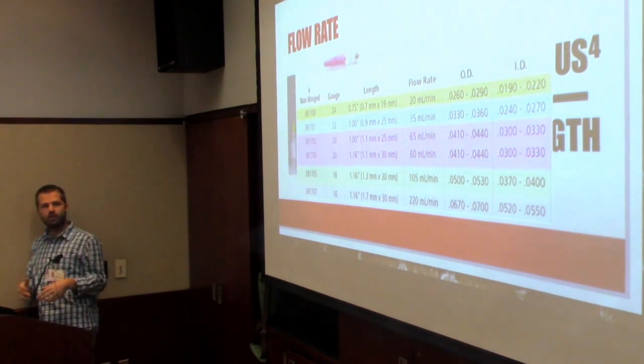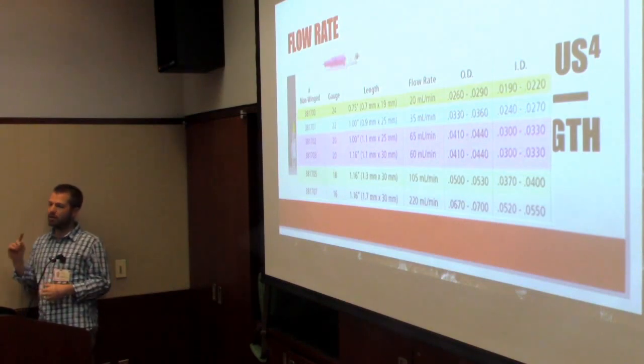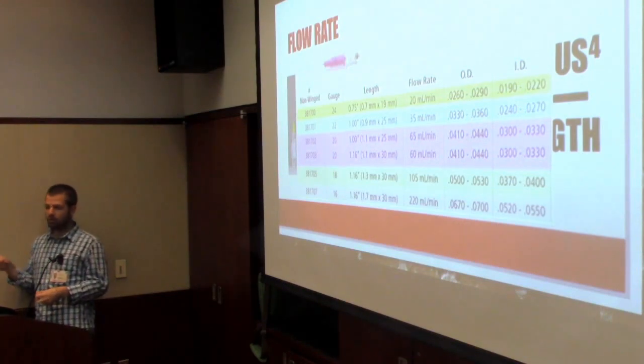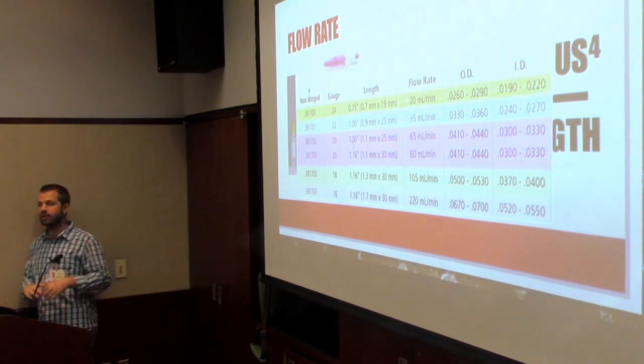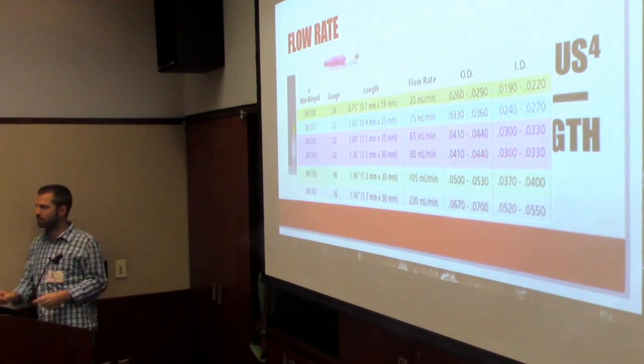So one sheath introducer is equal to 3 18s. You can make an argument: you know what, I know you wanted me to put a sheath in, I couldn't find it, or I'm not comfortable doing it, I put 3 18s, they all flow great, and it gives us the same flow rate. Something to think about.